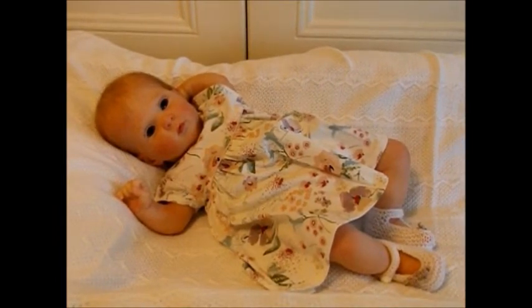Look who I've got here for you. This is my little finished Jocy. Isn't she adorable? Oh my goodness, I love this little baby. I've had so much fun making her. You know I have. I've reported back to you occasionally during the process. But now she's actually completely finished.